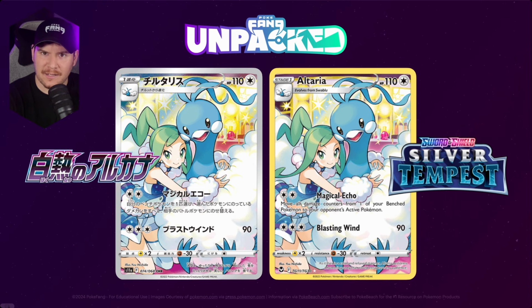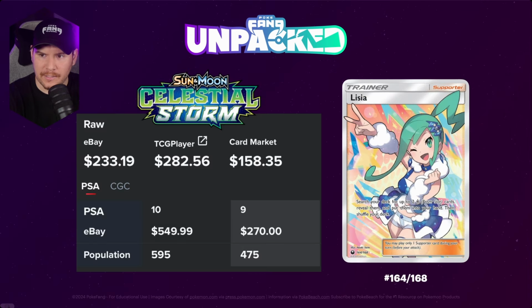Okay, cool, so she's been on a couple of cards, but why is that so important? Well, because the Celestial Storm full art supporter of Lucia is currently at about $282.56 raw, being bought and sold in that range. Not a ton of sales, but they're out there. In a PSA 10, it has a population of 595, and it last sold for $549.99, so $550 in a PSA 10.